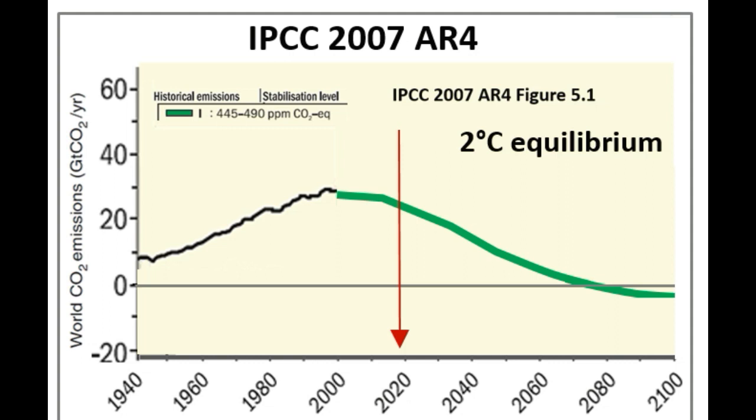This is a very important one. This is back in 2007. This is the IPCC fourth assessment. And this is a projection for 2 degrees C at equilibrium, not 2 degrees C just by 2100 as we've just looked at, but this is for 2 degrees C at equilibrium, which occurs long after 2100. And in this case, you'll see that emissions had to be declining by 2015. By 2020, they had to have been on decline for a few years, making 2020 clearly today's deadline.